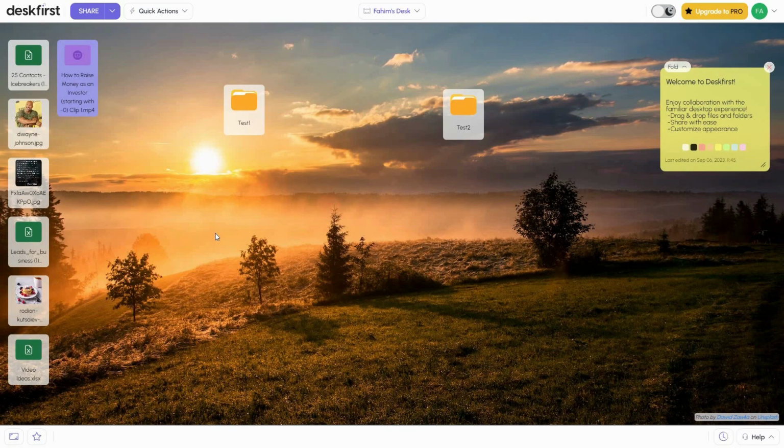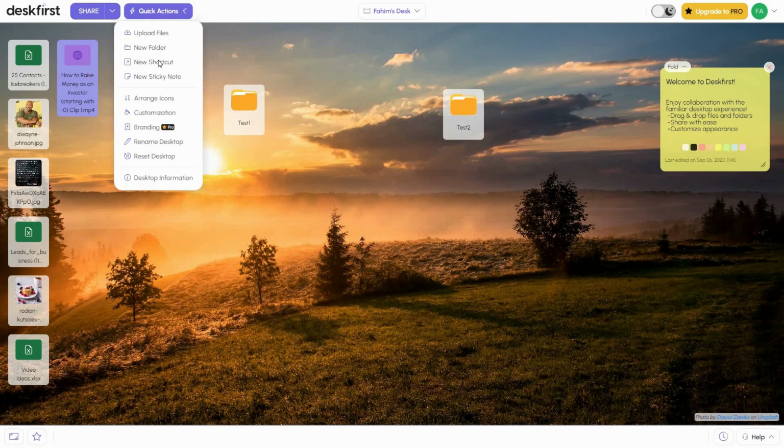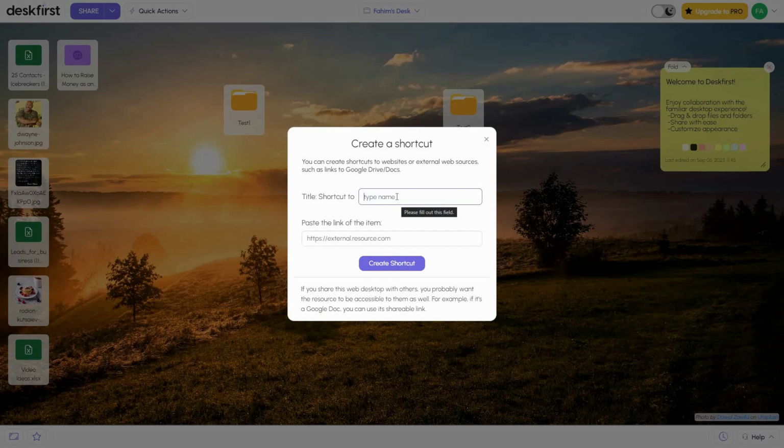Another feature of Deskfirst is that you can also create a shortcut. So if you click on this new shortcut, you can first type the name of your file and then paste the link of that file. So these shortcut features means you can host online files such as a Google Sheet file or Google Drive file on here on this Deskfirst interface with a link.